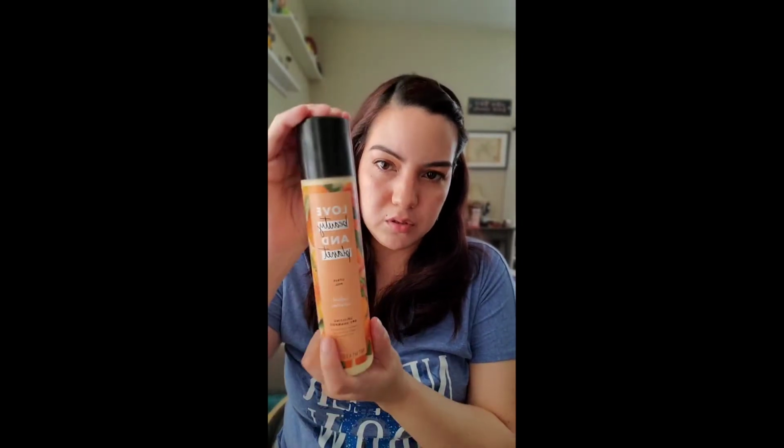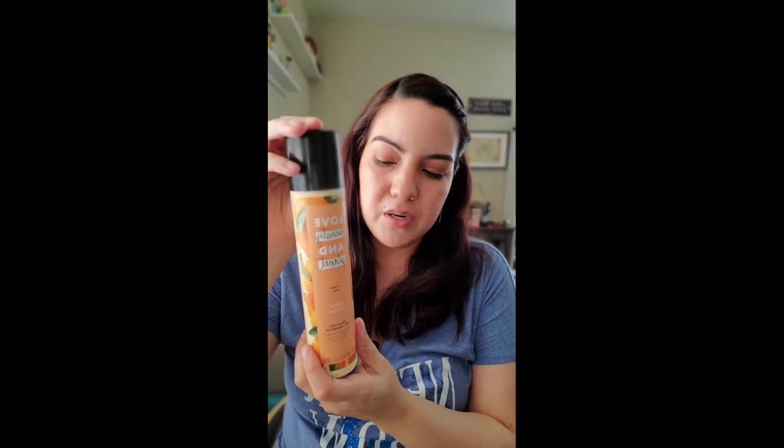The next is the Love Beauty and Planet Citrus Peel Radical Freshener Uplifting Dry Shampoo. Wow, that's a mouthful. So that's how it looks. Very pretty packaging. This did not work for me, unfortunately.